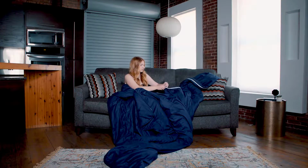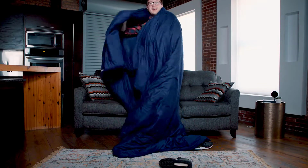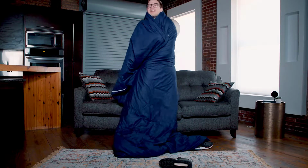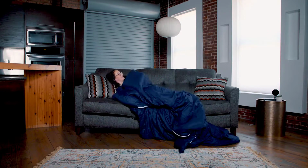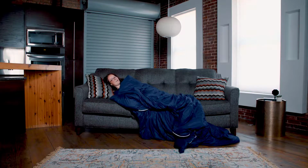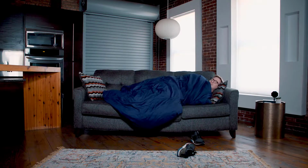I love that you can just zip this off and wash it in the washer. That's super handy. I'm a large person. I'm like 6'3". And this is just like enveloping me. Yeah, this is good right here. All right, snack time. You have everything you need? Okay. I'm just gonna take a nap.